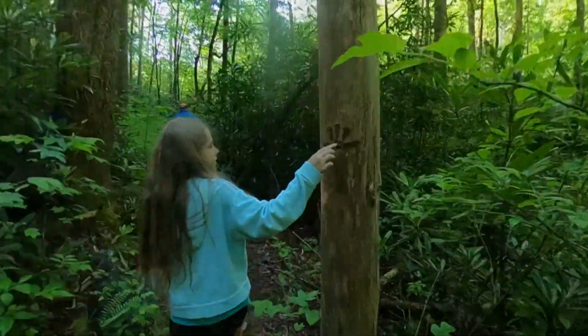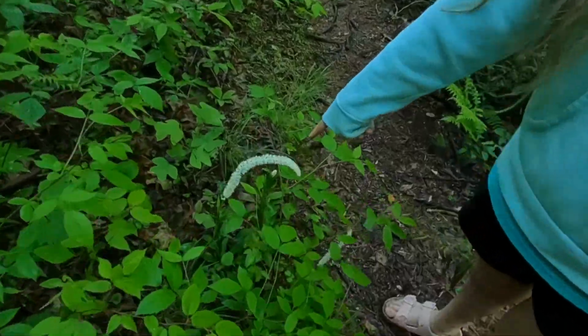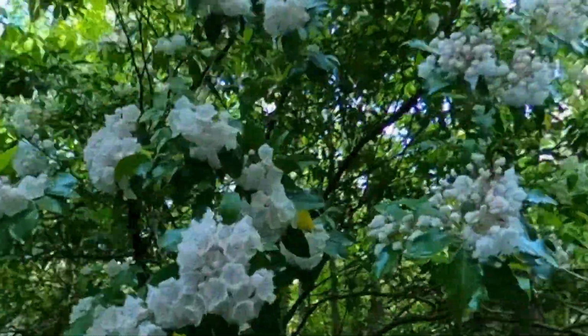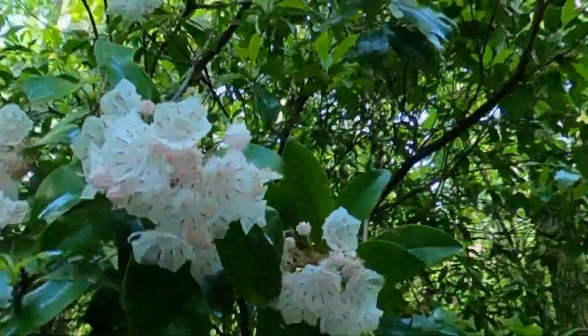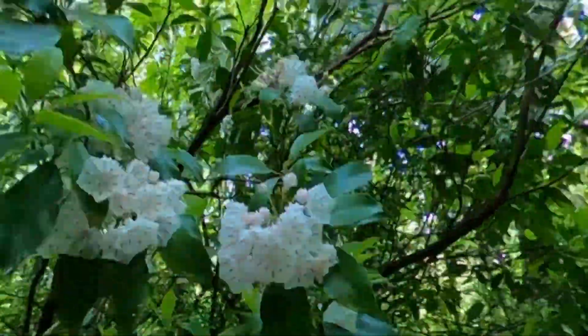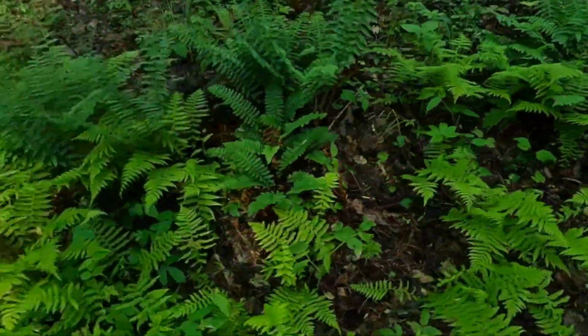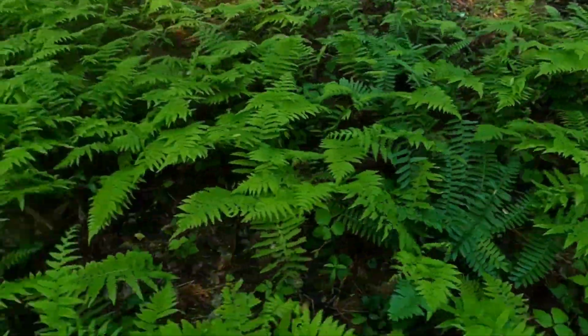Stay vigilant during your hikes. You never know what beautiful surprises nature has in store. Be on the lookout for the unique wildflowers or the lush blooms, specifically in the vibrant months of April and May. And don't forget to admire the fantastic ferns, which retain their splendor nearly all year round.